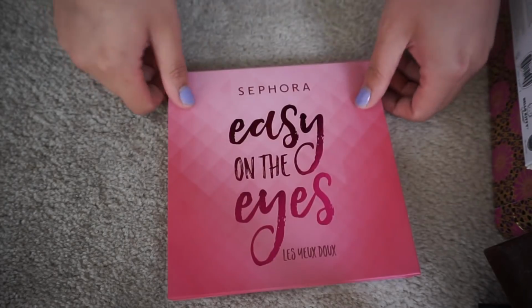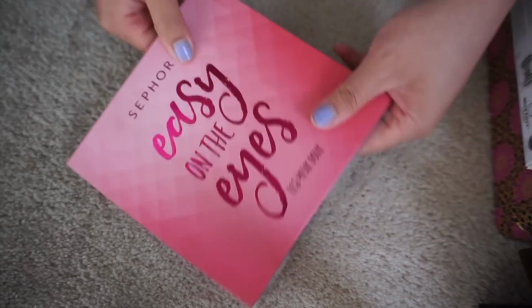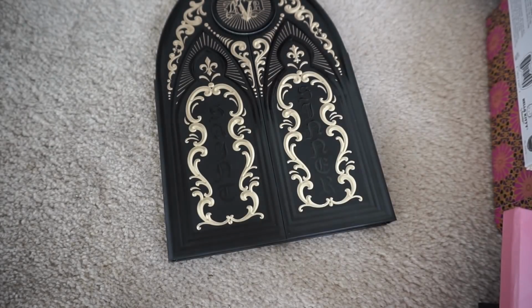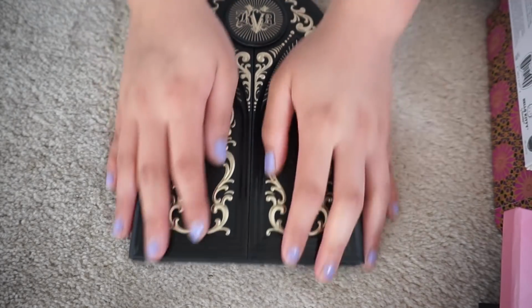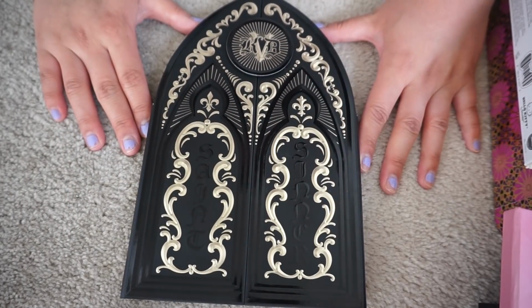And then, yeah, there's this guy. He's good. I'm keeping him. He's new, so. Oh, this is the holiday 2017 Kat Von D palette. Okay, the metal matte must have been 2016 then. So this is the Saint and Sinner palette. Look at this cathedral design.